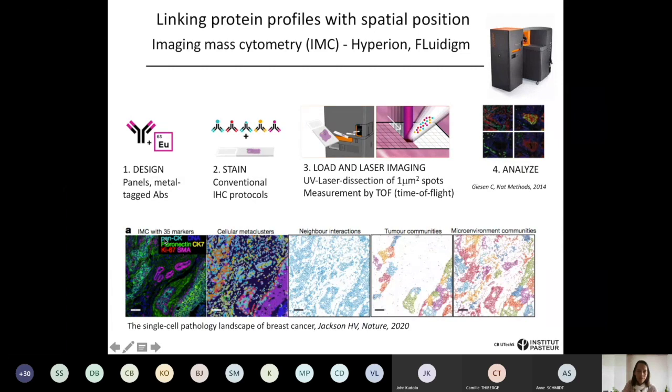This is a very recent example of application of this technology in studies of cellular landscape in breast cancer sections. The sections were stained with 35 markers, and here we can see the complexity of the information and the images that we can obtain after using imaging mass cytometry.